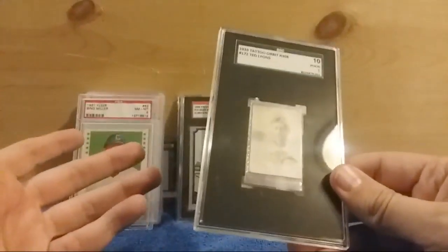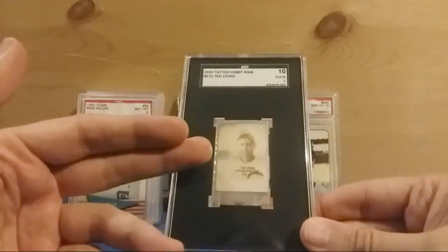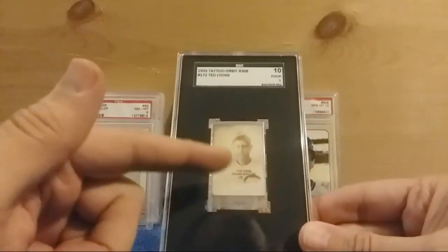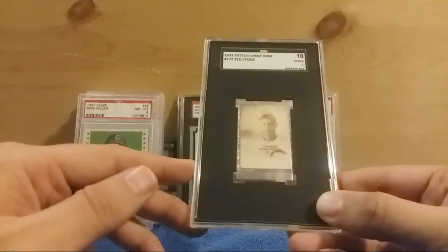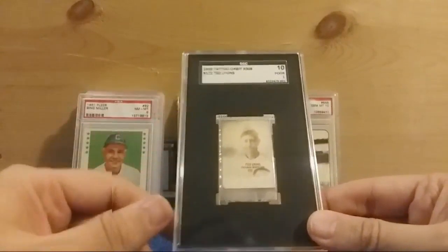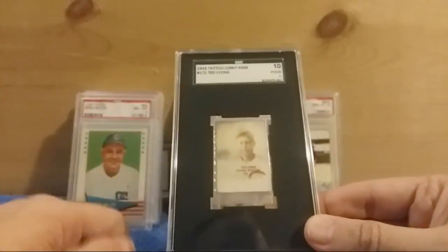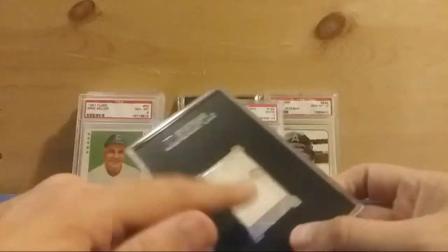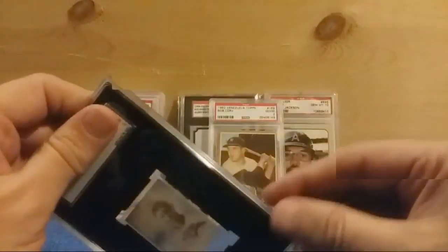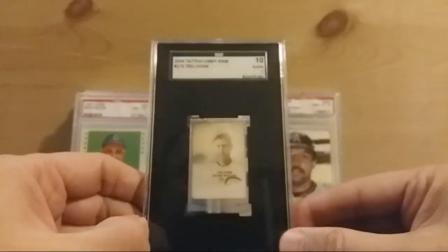And as rare as they are, they don't bring a whole lot of money, because none of them are in real good shape. You've got kind of staining here, some smearing here where it doesn't look like the photo developed quite right. And as far as the photo itself, this is actually a pretty good example. There's a lot of them that are worse than this one. And of course, a lot of staining on the back as well. So getting any of these that aren't in poor condition is pretty rare.